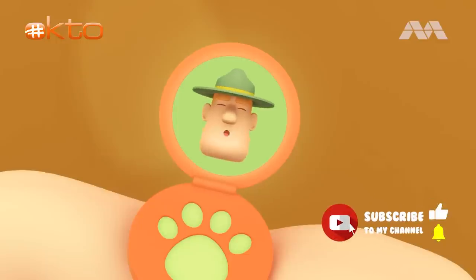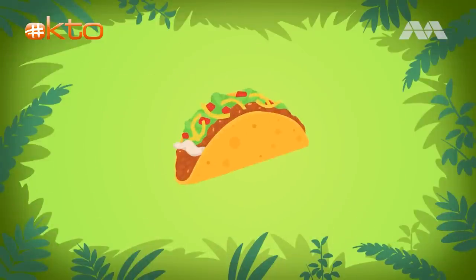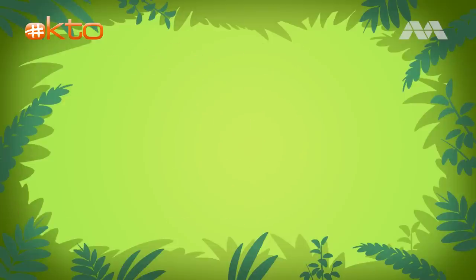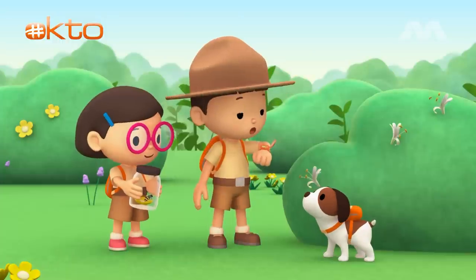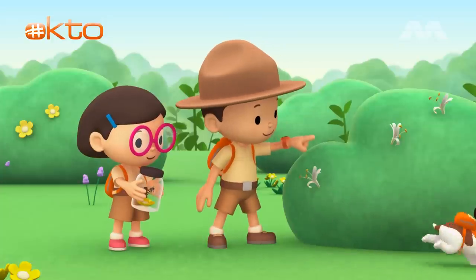Ranger Rocky! If you want to find a beehive, just look for a tree with a hollow. Not for a graceful swallow or a spicy taco, but look for a tree with a hollow. I see. So not for a graceful swallow or a spicy taco, but look for a tree with a hollow. Thank you, Ranger Rocky. Okay, Hero, to find a beehive, you have to look for a tree with a hollow. Good luck.